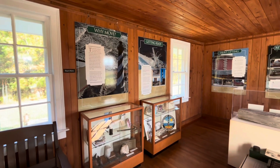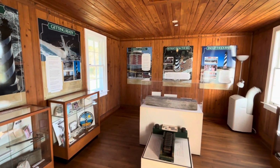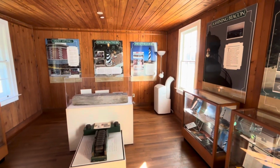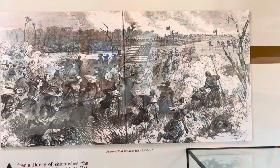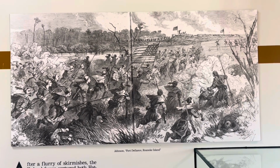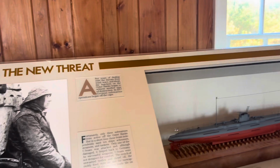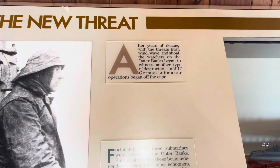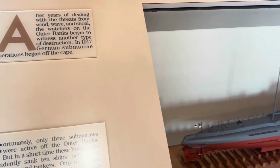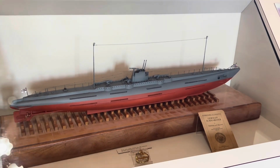There's a whole room dedicated to the moving of the Cape Hatteras Lighthouse. Pretty interesting how they were able to move such a tall, heavy structure. Upstairs, you can tour through history learning about the roles of this area in the Civil War, as well as the presence of the German U-boats off this area. Many of these have sank off this coast, and you can go diving on them.